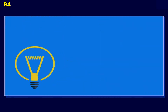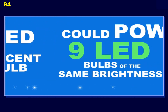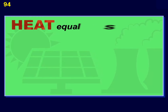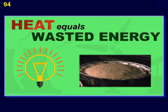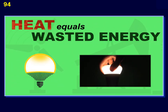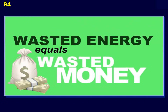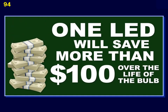If you could collect the energy wasted by an incandescent bulb, it would be enough to light up 9 LEDs of the same brightness. An easy way to explain this wasted energy is by the heat emitted by the bulb. For instance, an incandescent gives off enough heat to bake a cake, while an LED bulb remains cool to the touch. This wasted energy translates to wasted money. The average LED will save you more than $100 over the life of the bulb. Look around at the number of sockets you have. The savings start to stack up.